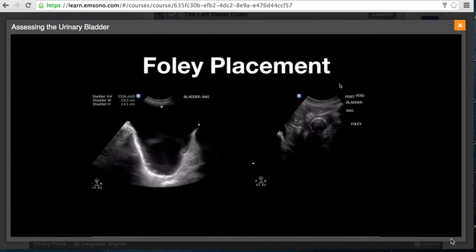I'll throw out another application for the focused urinary bladder exam. You can also use this for Foley catheter placement. Here was a patient who came in, had urinary retention, had over 1,326 roughly cc's within his urinary bladder. And here you can see after Foley catheter was placed and urine was drained, here you can see the Foley balloon within the empty urinary bladder. This is a sagittal image right here.